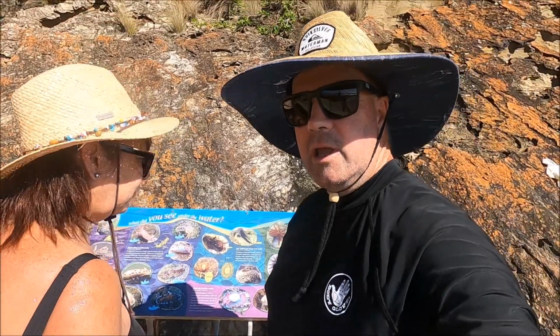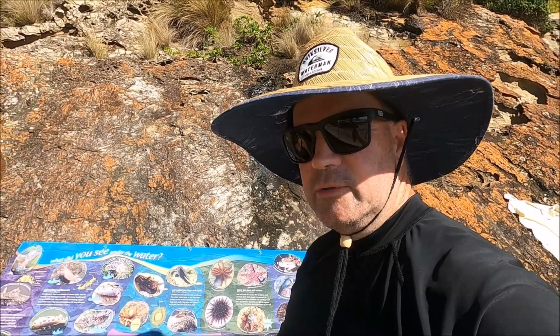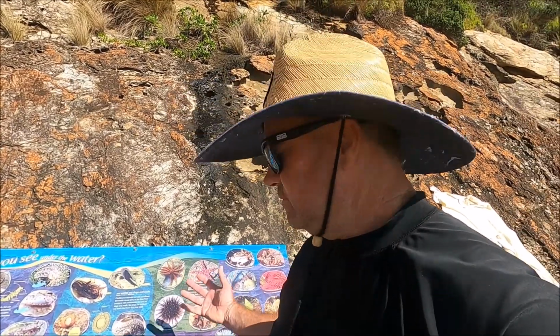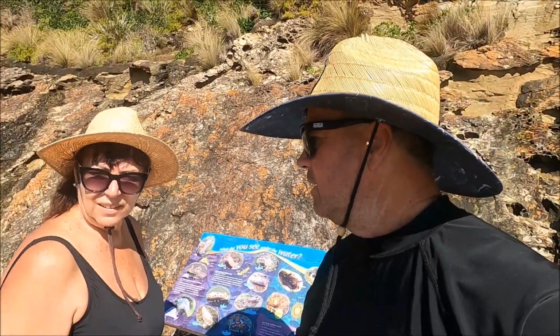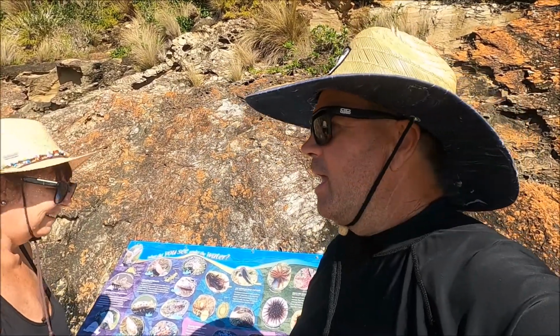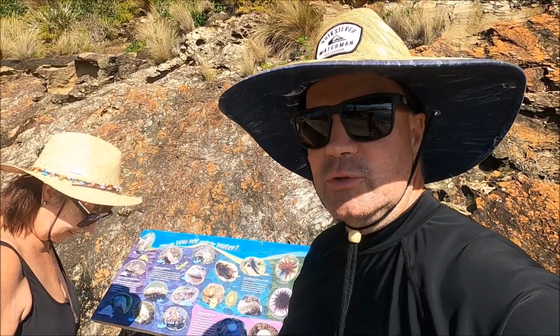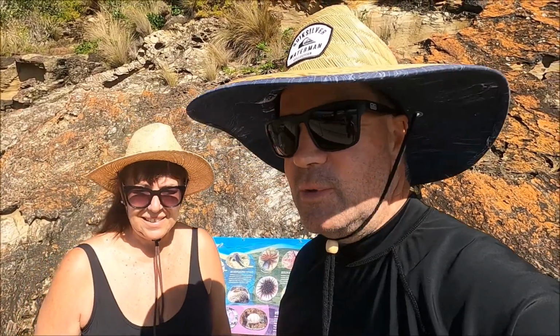And apparently this is one of few places in Australia where you'll see so many different little slugs and creatures underwater. So we might just kit up with our snorkels and goggles, Natty. Brave the cool water. Yes, it's very cool. I think once we go numb we'll be fine. And we might just go for a little swim and explore and just see what we can capture. So yes, this is going to be a good day.